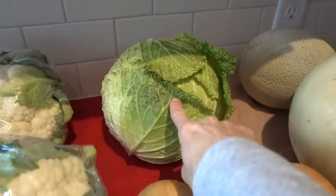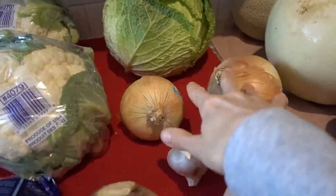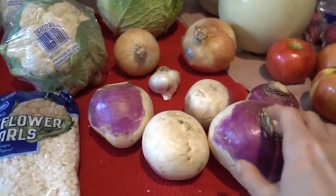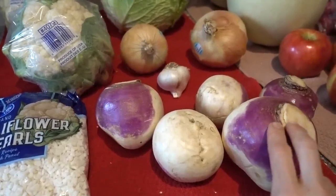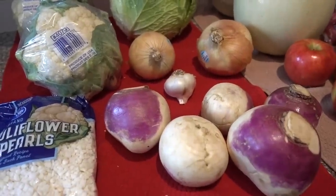I also got a head of my signature savoy. I got two onions, a bulb of garlic. I have really been jiving on the turnips, you guys. I need to try the rutabagas that are right next to it to see if they taste much different, but these really don't have a whole lot of flavor. They kind of take on the flavor of whatever they're cooked in. I just chop them up.